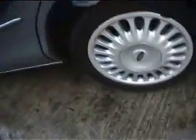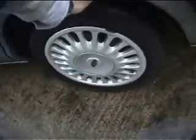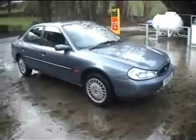Okay, that's a good tyre there, plenty of wear to go on that one. This is a rear tyre there, Firestone, about 50% worn that one, maybe a bit better, maybe just 40% worn. Bumpers are all in good order. It's got the rear wiper. This tyre here is virtually brand new, and this one here, virtually brand new. So basically the car's shod with three virtually brand new tyres and one part worn tyre.